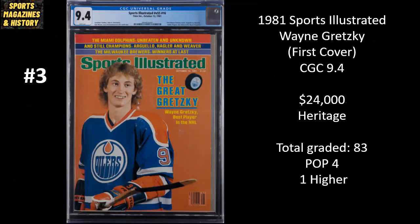Number 3, the Great Gretzky, 1981. This is his first Sports Illustrated cover. We got a CGC 9.4 copy. This one went on Heritage for $24,000. There have been 83 newsstand copies of this issue graded. There are 4 9.4s. There's only 1 copy graded higher.